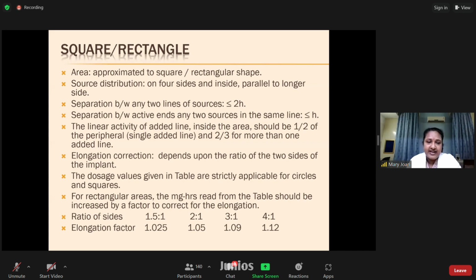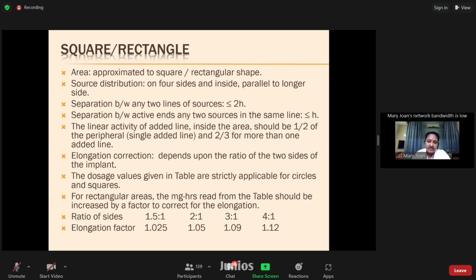And we need to apply elongation correction, depending upon the ratio of the 2 sides of the implant. The dosage values given in tables are strictly applicable for circles and squares. So for rectangular areas, the milligram hours read from the table should be increased by a factor to correct for the elongation. If the ratio of the sides is 1.5:1, then an elongation correction factor of 1.025 is applied to the milligram hour value taken from the table. If the ratio is 2:1, then the correction factor is 1.05. And if the ratio is 3:1, the correction factor is 1.09. And for a ratio of 4:1, the correction factor is 1.12.